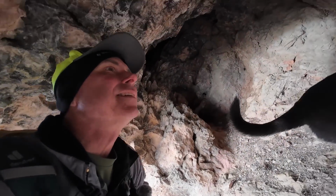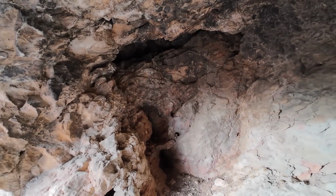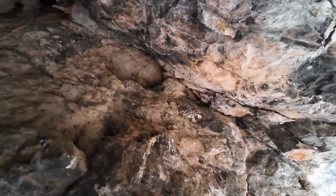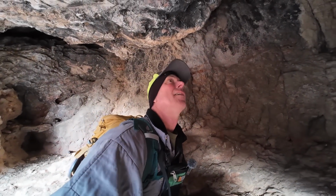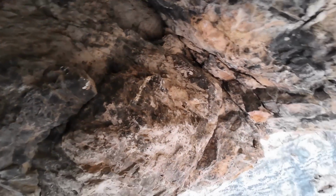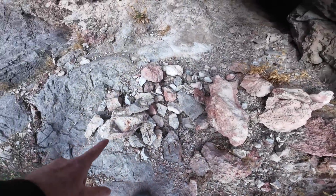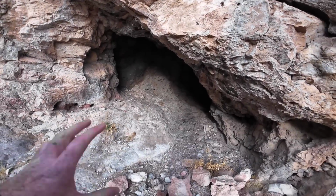Well, without a doubt, we have got a fire-blackened cave. So that's one of what I presume are very many caves out in this area. The ceilings in here definitely show plenty of fires. And when you come to the entrance here, you can see where there might have been a wall of some sort long ago, but it's just crumbled now.